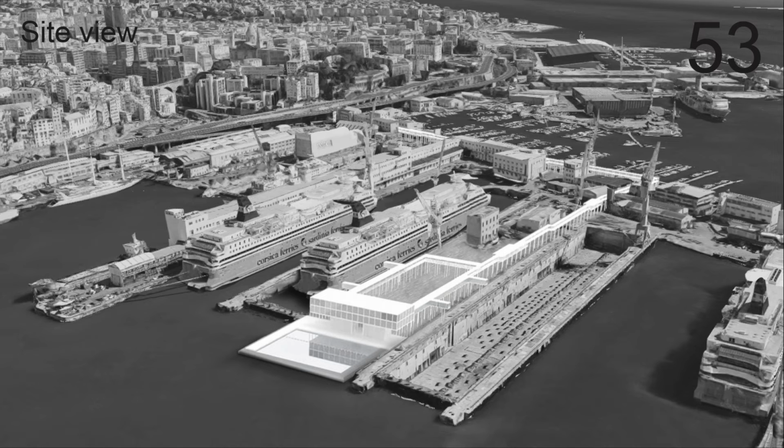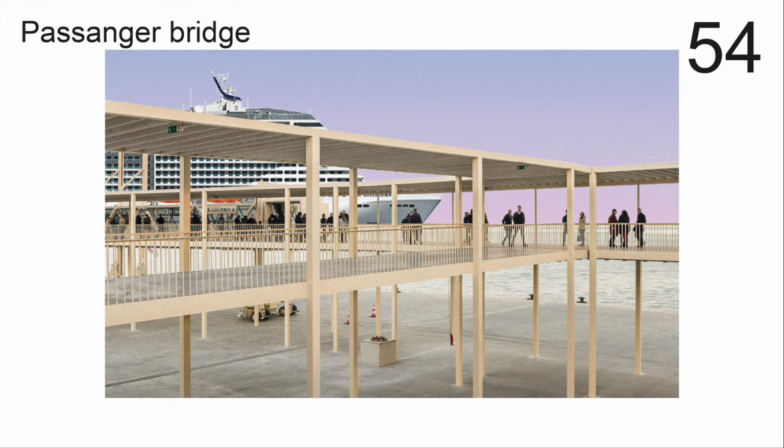Because of the columns, which have been created to not disturb the industry below, the architecture becomes the perfect height to operate as a terminal for the cruise ships. To access the site, we had to think about a safe way for the passengers and tourists. Therefore, we decided to build a bridge which is lifted 7 meters from the ground.